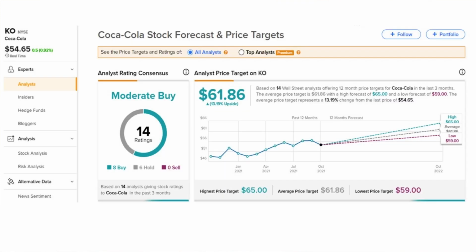Coca-Cola, trading at $54.65, also has the highest upside of the 3 we're looking at today. $61.86 is a price target in the next 12 months, which is over 13% upside potential. They've got a moderate buy, 14 ratings, again holding true to the 0 sells that we're looking at as far as our 3 stocks today, 8 buys and 6 holds.